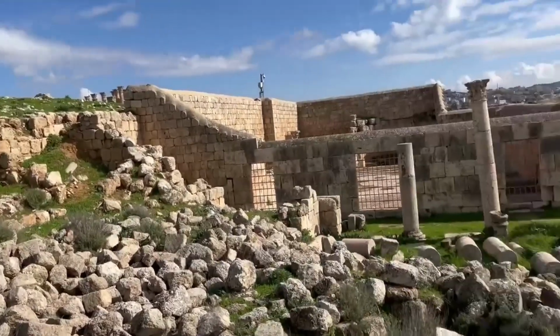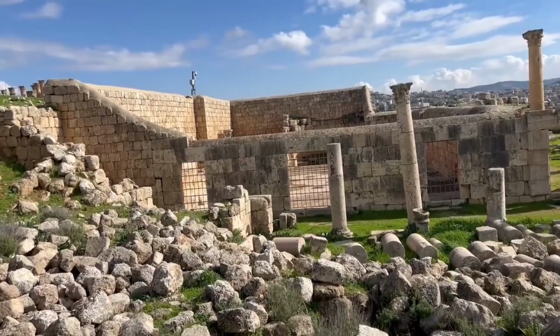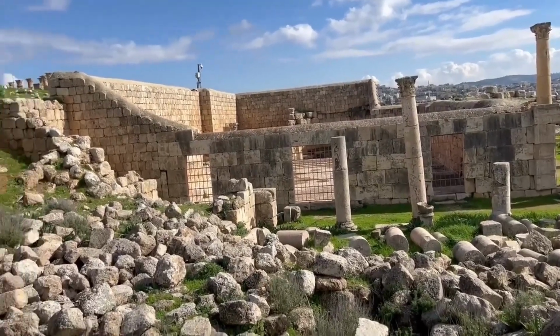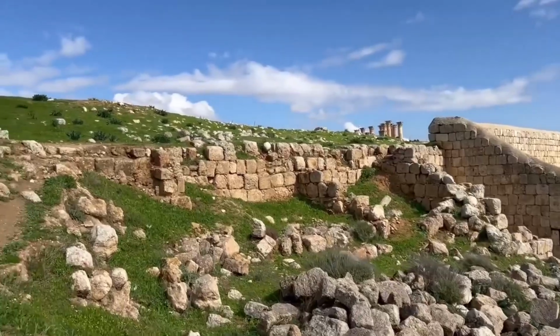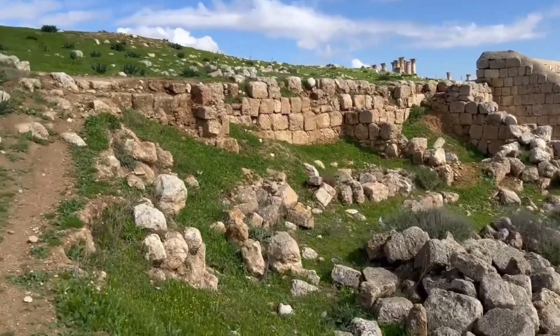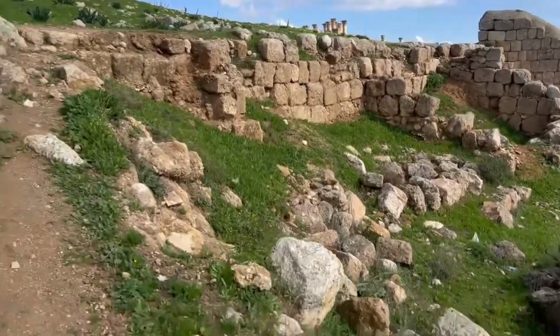So there's 3 temples. Temple of Hercules, which is in Amman. Temple of Zeus, which I've just been in. And up here is the Temple of Artemis. So the 3 famous gods from Greek and Roman times. So here I am, I'm at the Temple of Artemis. It's a huge temple. I'm just going to go in here and have a look around.